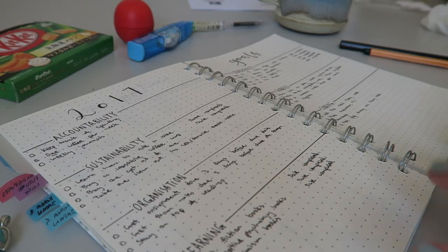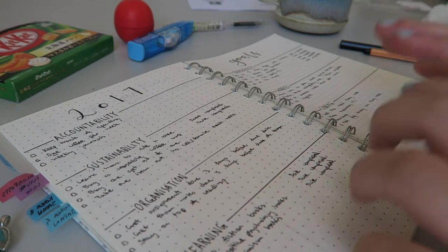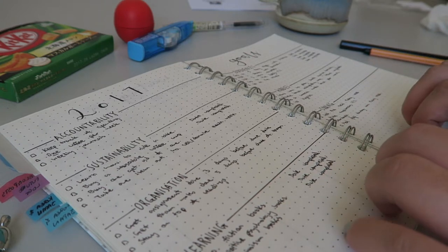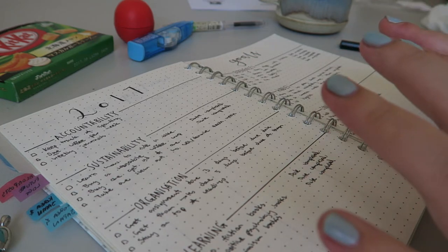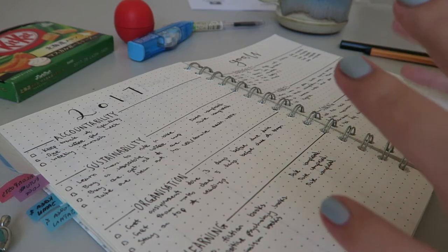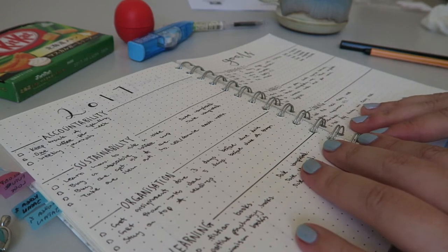That's pretty much it. Basically, I have 7 categories: accountability, sustainability, organization, learning, experiences, hobbies, and cooking. And under each of those categories, I have several smaller tasks that I have to complete basically to make me feel like I've achieved that goal. I don't really know if they're goals per se. They're just things I want to get done in 2017.